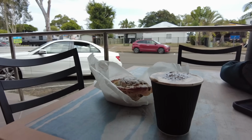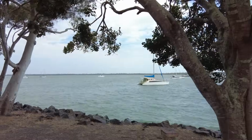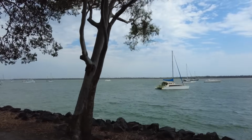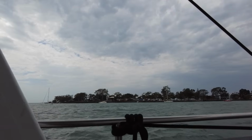Oh yeah, everything you need here in the Burrum. Well, the wind's getting up. This is from the north, but the change is coming tonight. So we're going to be on our toes all day, I think.